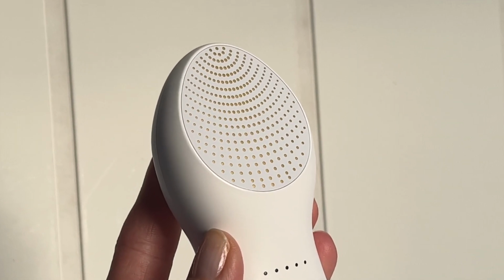Part of why I love all of Nebulyst's radio frequency devices is they're just so easy to use. I think the ergonomics of this particular device is really well thought out. The head size is a good size in order to be able to move the product across your face and achieve that tightening and toning that you're looking for. But just holding the device in your hand is comfortable. I don't have any other way to say it. It's not top heavy. It's not too heavy. It doesn't slip out of your hand because it's too slick and shiny. It has a bit of a matte surface to it.